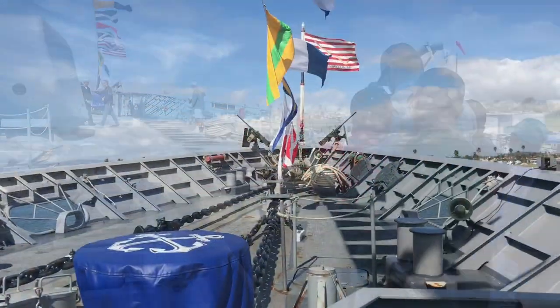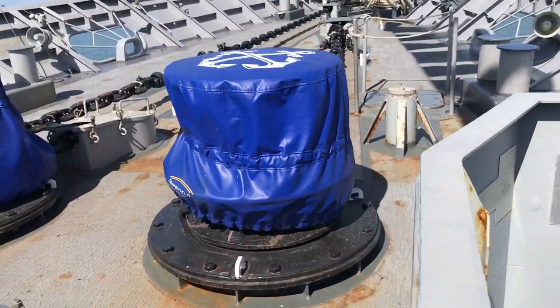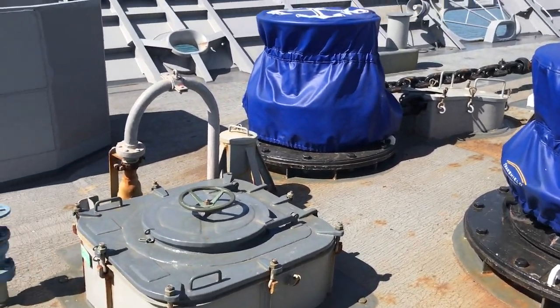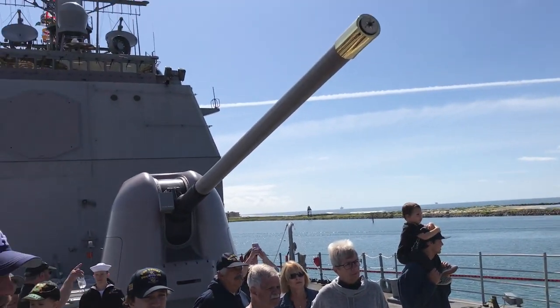So we also allow the mooring lines to have a little bit of leeway on them so that the tides won't rock the ship too much. And whenever the tides get high, we have enough slack to be able to sit straight on the pier as opposed to tilted one way or the other.